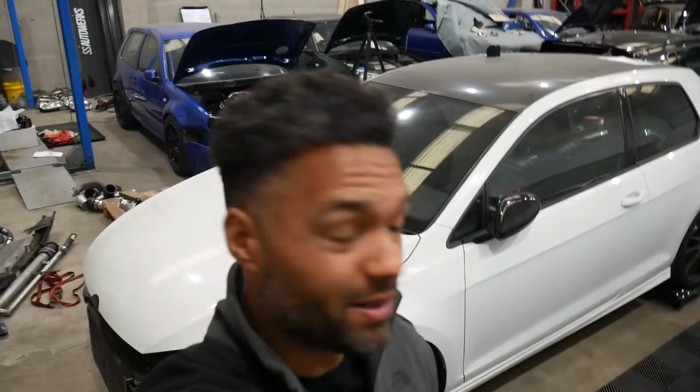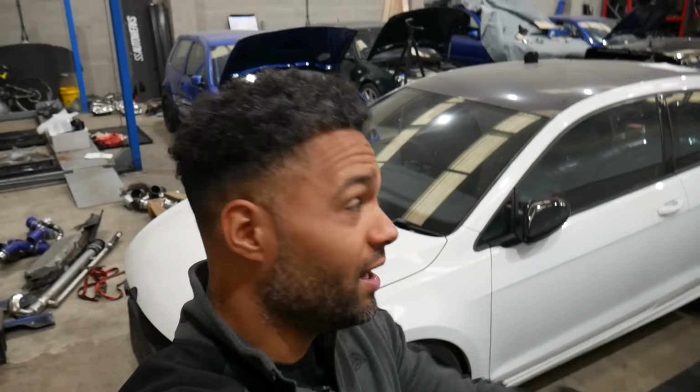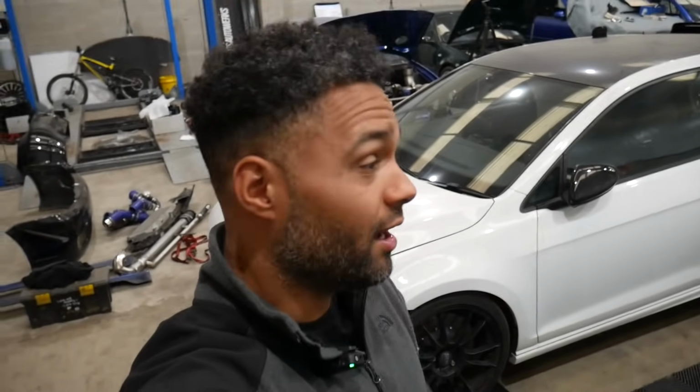Today we are going to be talking about my Mark 7 Golf R. Many of you probably don't even know that I've got a Mark 7 Golf R because I don't post about it. I haven't used it in about a year, and it's just been sat here making the unit look a mess, if I'm being completely honest. And today I just thought, you know what, the car is in my way, I need to get it up and running and back on the road. So that's what we're going to do in this video, hopefully. So stick around for the journey, and let's get straight into it.